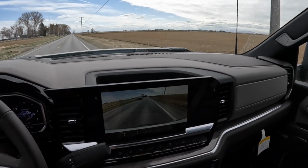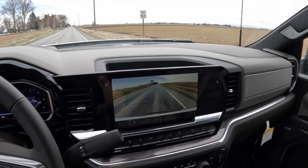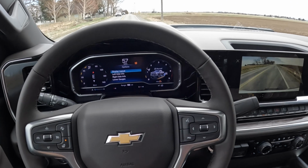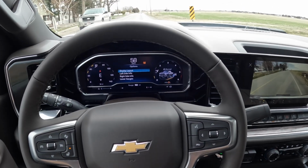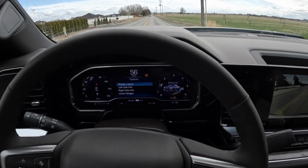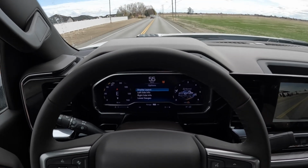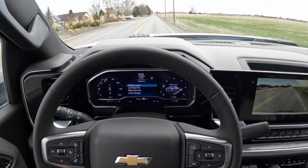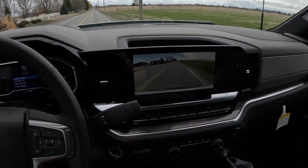The Bose speakers sound fantastic in this, especially with how well insulated this is for a truck. And hearing the turbo spool is just fun. For being a stock system, it's not as loud as diesels used to be 20 years ago. If you wanted to do aftermarket intake and exhaust, things like that, you can definitely open it up more, but it's just fun to be able to hear a little bit of the spool.